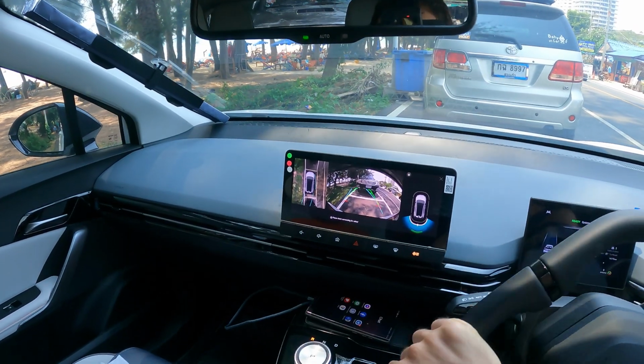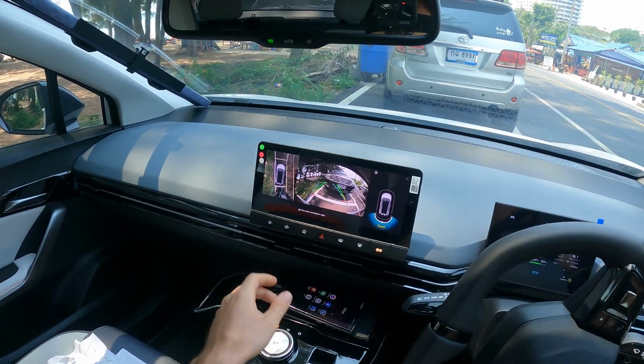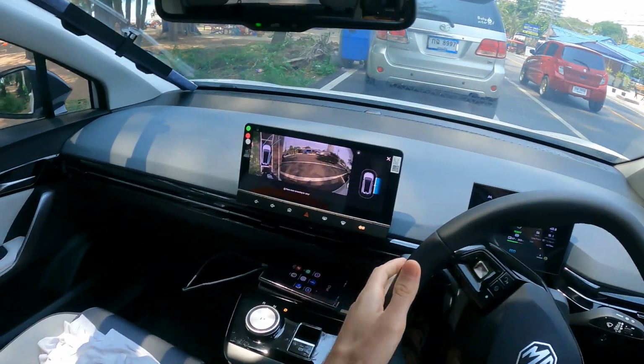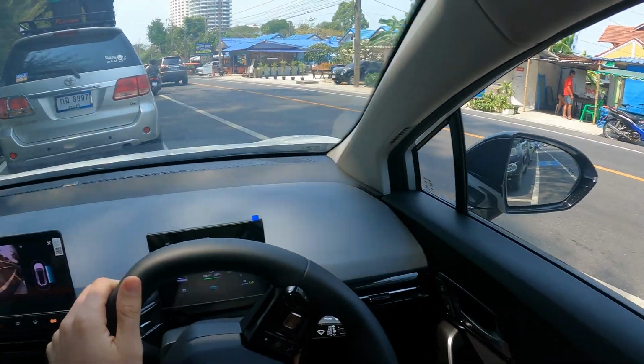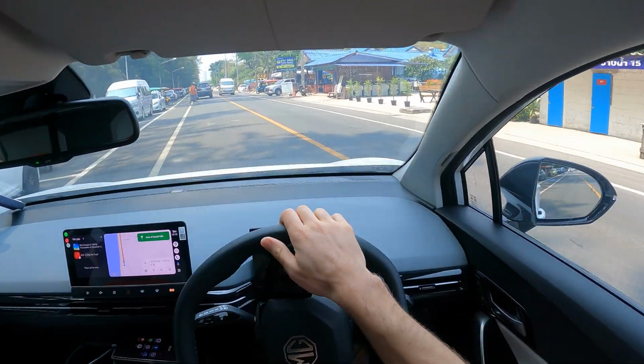Okay, let's go. As you can see, the camera is here. You can see the top view, you can see all around. Very comfortable. You can see the lines here. Perfect. Really pleasant driving experience.